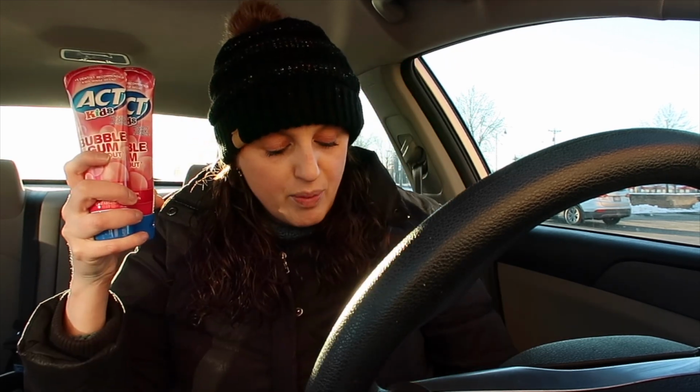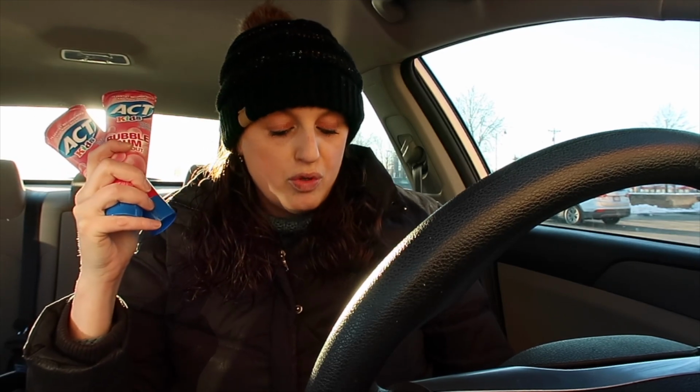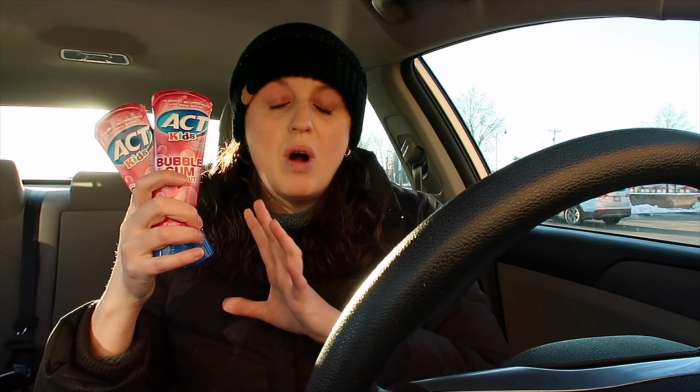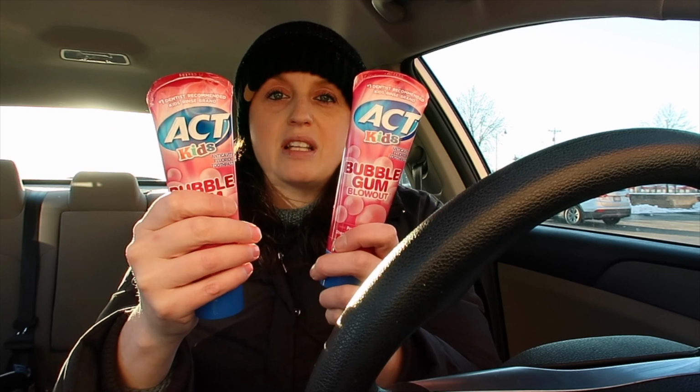Okay, so here we got the Act Kids Toothpaste. These were $3.49. You want to use a $1.25 off insert coupon from today's inserts. There are printables, I think. And then a $3 off of 2 Walgreens booklet coupon. You would just get this for $1.48 or 74 cents.